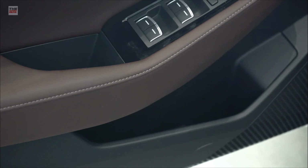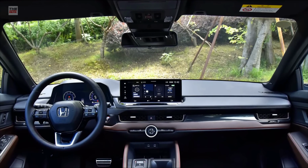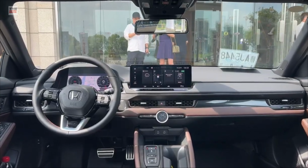Honda says it has redesigned the front seats to support the torso more firmly and also carefully shaped the trunk to accommodate up to 16.7 cubic feet of cargo.